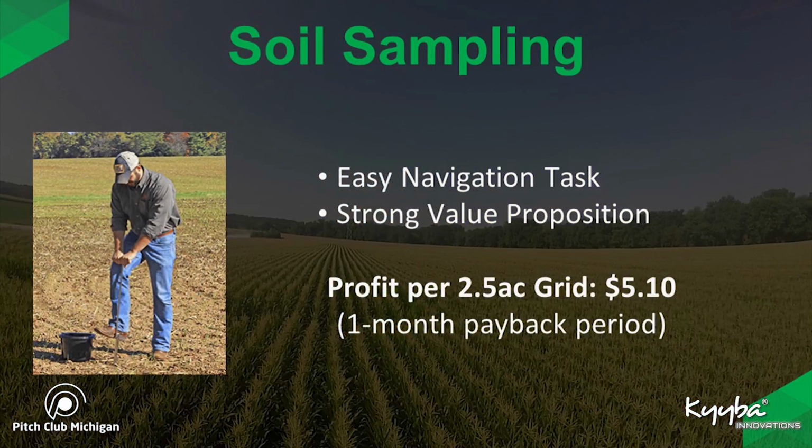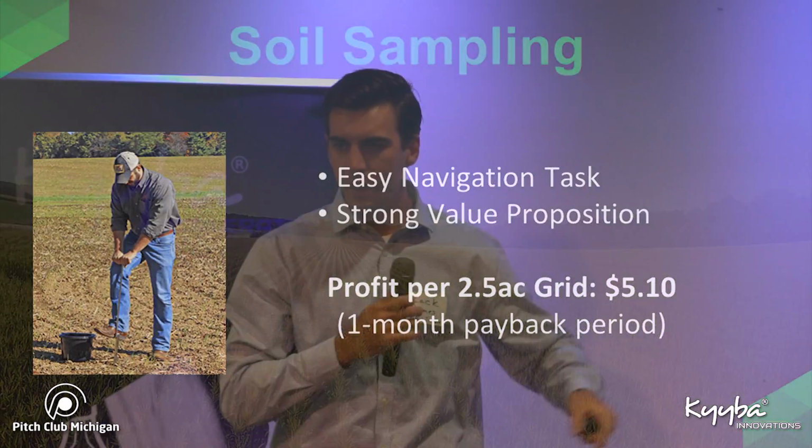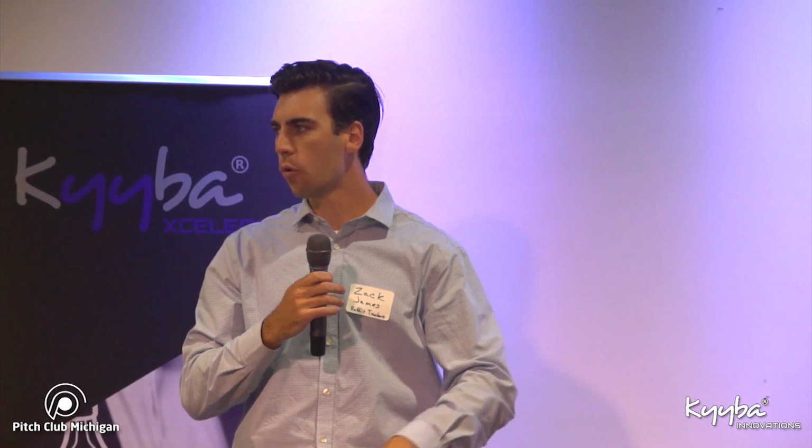So what we're designing is an open source platform for other companies to put their implement technology onto. That being said, we are developing one implement for the initial rollout, and that's a soil sampler. How soil sampling usually works is either before or after harvest, the farmer will go out with almost a little shovel and do 5 holes in 2.5 acre grids over his entire operation. It's back-breaking work. It really stinks. They usually pay someone about $8 an acre to do it, so they don't have to.